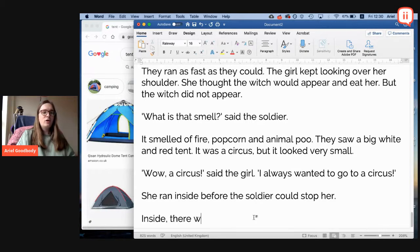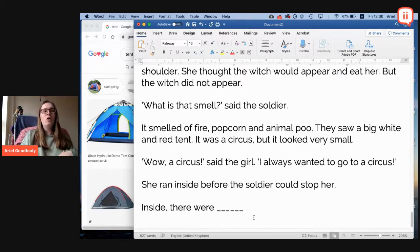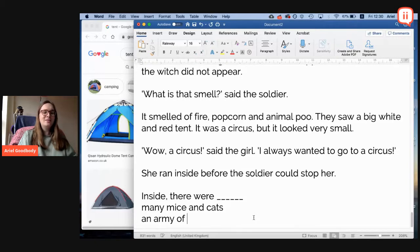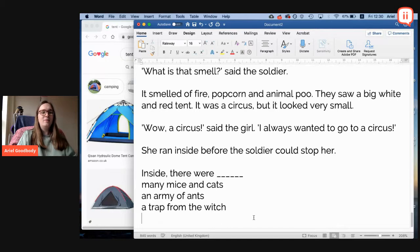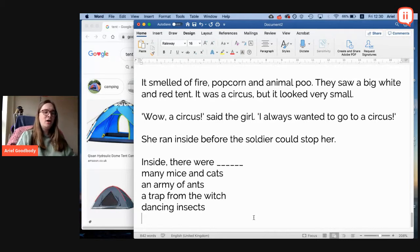Inside there were, now your turn. What was inside? Maybe many mice and cats, maybe an army of ants, un ejército de hormigas. Okay, maybe it's a trap from the witch. Oh no. Maybe it's dancing insects, like flies and animals. Ugh. What was inside? A nasty mouse. Yeah, a really mean mouse. A monster. Okay. These are all good ideas. Let's say the mouse, and the cats.